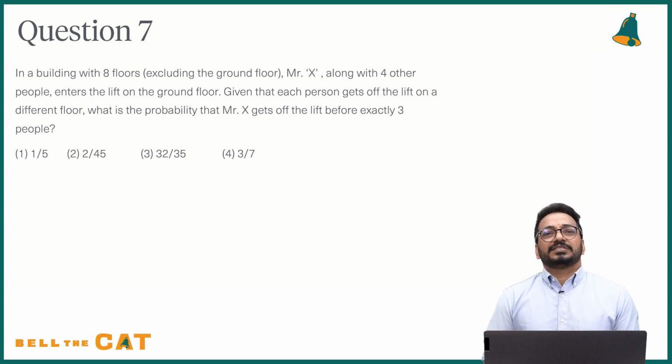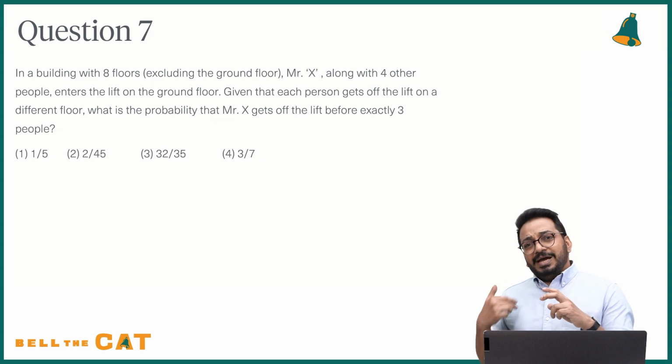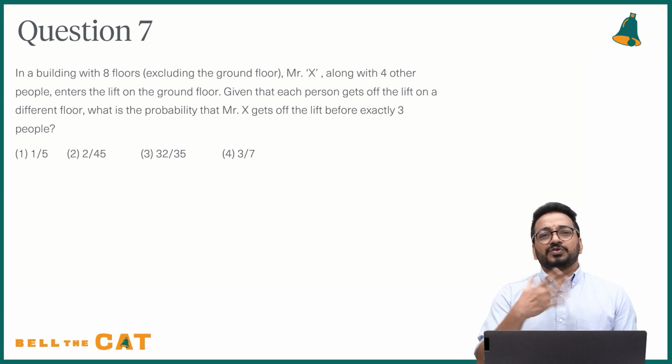So the moment you're saying that X is getting off exactly before 3 people. There are 8 floors excluding the ground floor. That means ground floor is G, and then you have 1, 2, 3, 4, 5, 6 that you have to press. So now you're thinking he's getting off exactly before 3 people, right? 5 people are there, before 3 people means before him 2 people should get down. So then you start doing this maths. First floor he cannot get down, second floor he cannot get down, from the third floor he can start getting down, and then you're doing all of that.